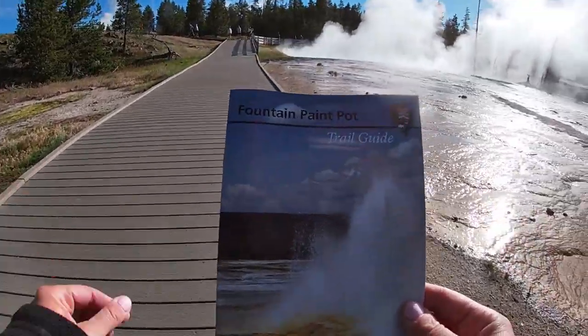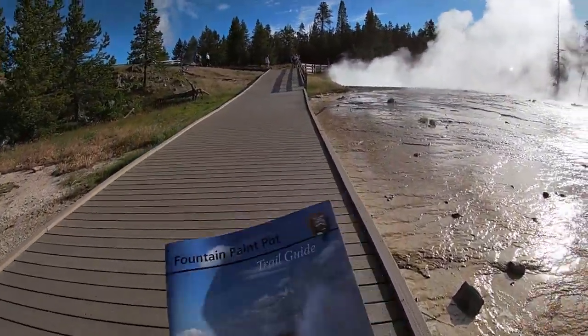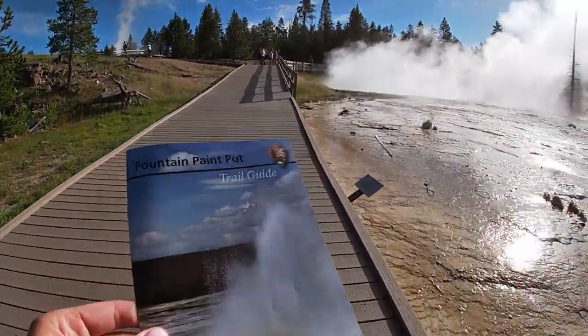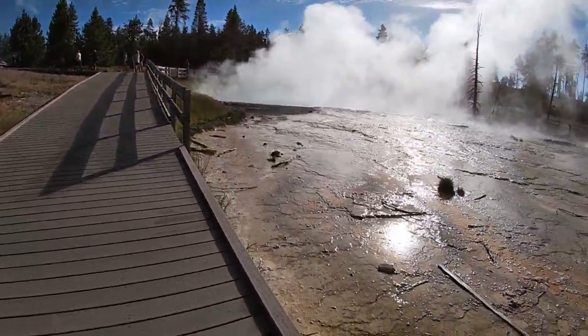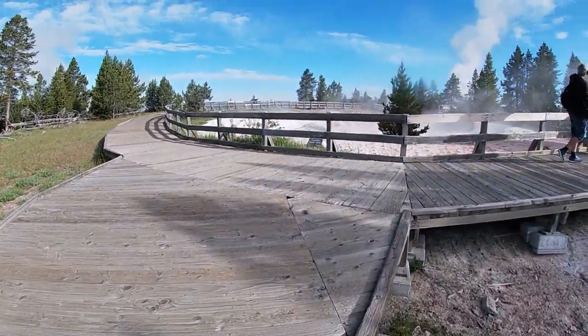in Yellowstone National Park. We're now at the Fountain Paint Pots. They have these nice trail guides that you can either donate a dollar and keep, or they ask that you return it after you're finished. This is the Fountain Paint Pots.